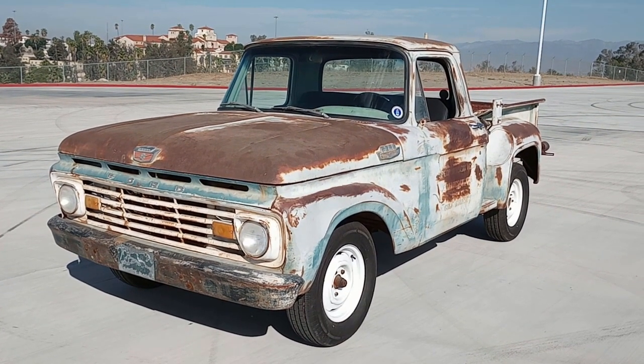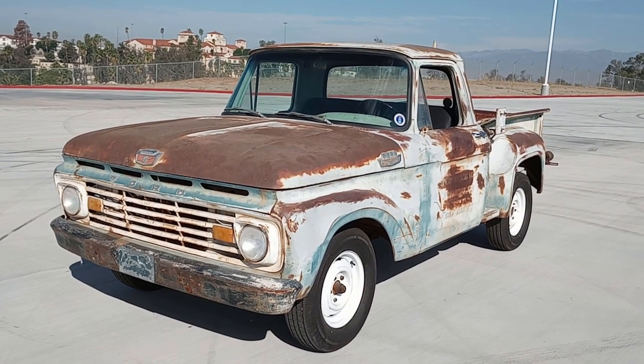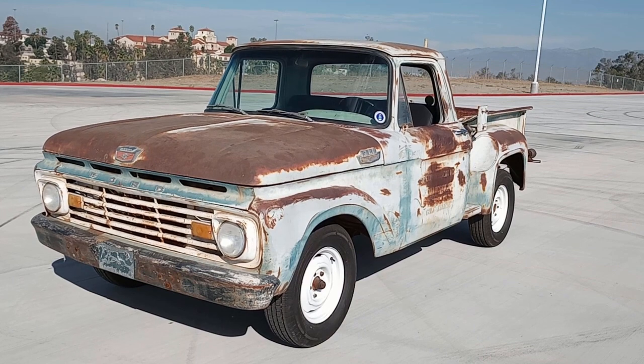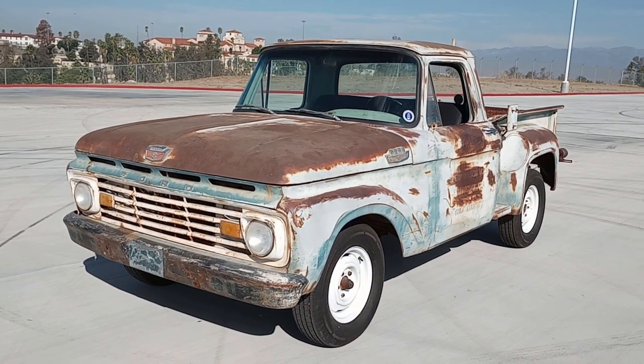All right, welcome to the 1963 Ford F100. This is the base model, bump side, step side, short bed, whatever you want to call it. This is a cool truck. It's got an awesome story.